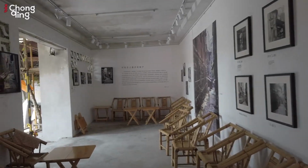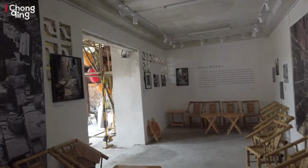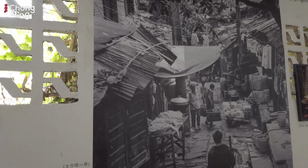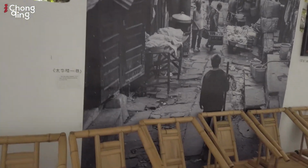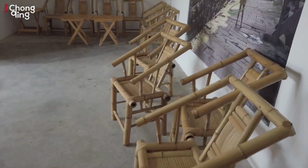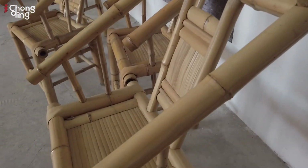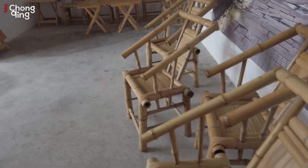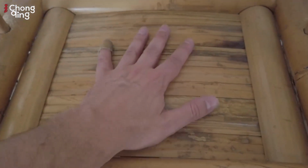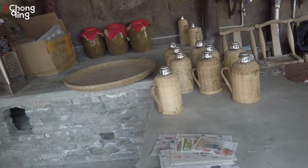So we're still inside the tea house, one of these old style tea rooms, and I love these giant photographs, and also the furnishings. I really like these, and these are really popular in the summer when it's really hot. These are really nice to sit on, and it'd be very cool in here as well. You can see all of the chairs here are made of bamboo. So we're going to stop here for some tea.